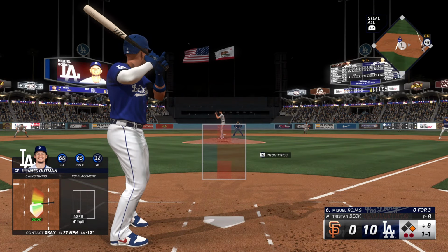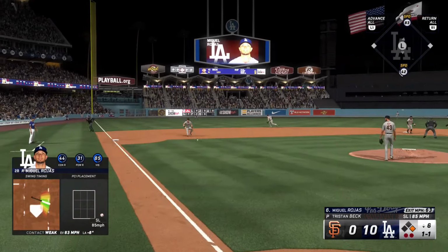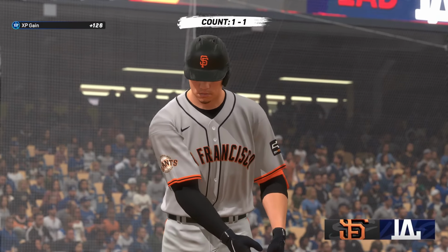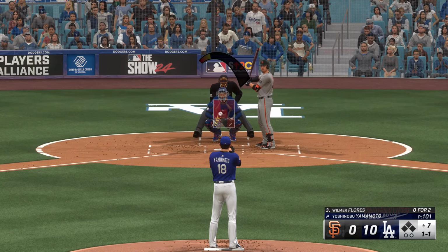And up next for Los Angeles, Miguel Rojas. Runner on the go. Bounce to the left side. Over to first, inning over. We go to the top of the seventh, and here's the first baseman, Wilmer Flores.